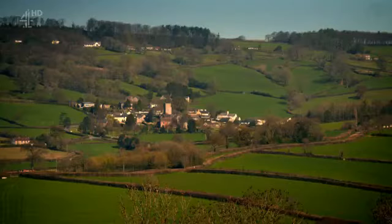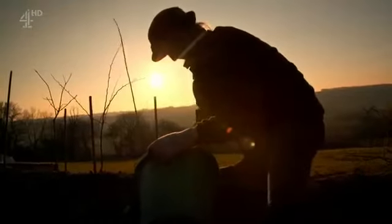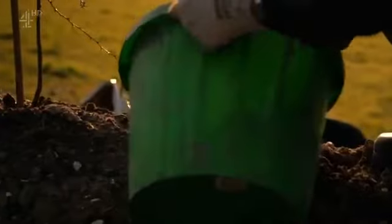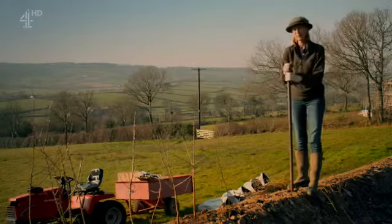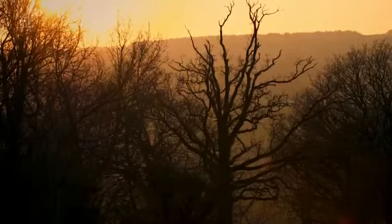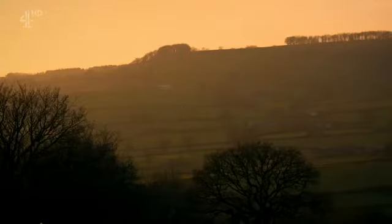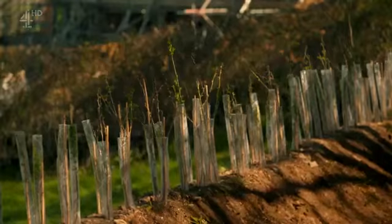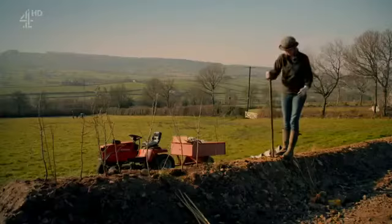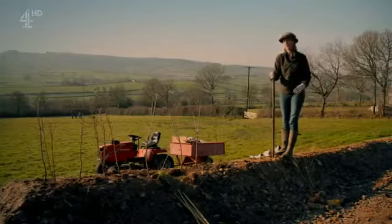While Stephen's stuck up in London all week, Elizabeth's kept busy, not least landscaping, a key part of the overall project. As part of the planning permission, we had to show that we're enhancing this landscape. We have to plant a native hedge along the track here. This is a really fun bit for me. I love this bit, although it's hard work.